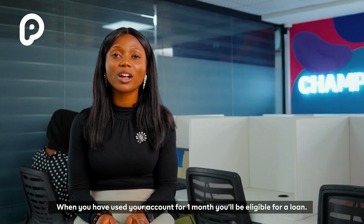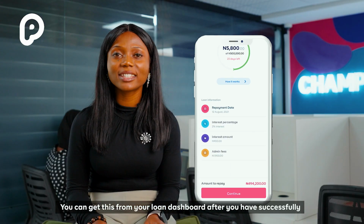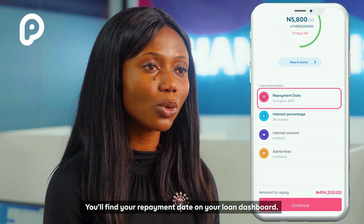When you have used your account for 1 month, you'll be eligible for a loan. You can get this on your loan dashboard after you have successfully logged into your Prospa app. You would find your repayment date on your loan dashboard.